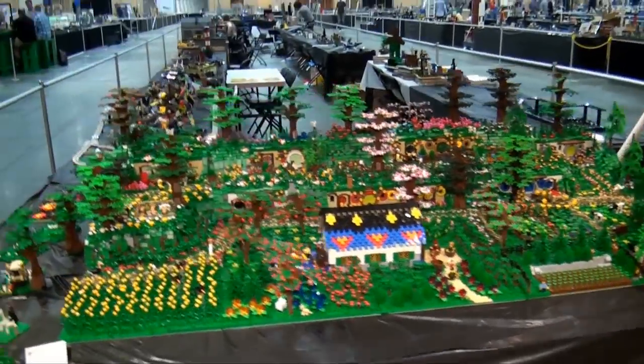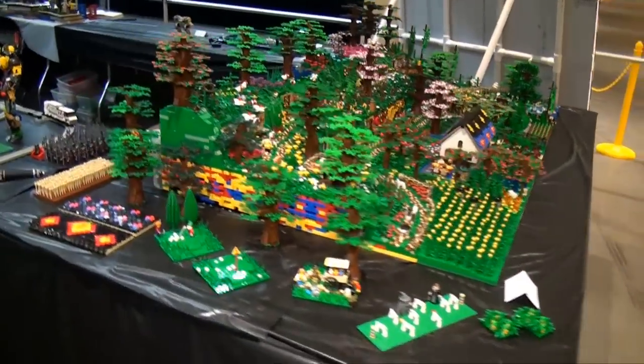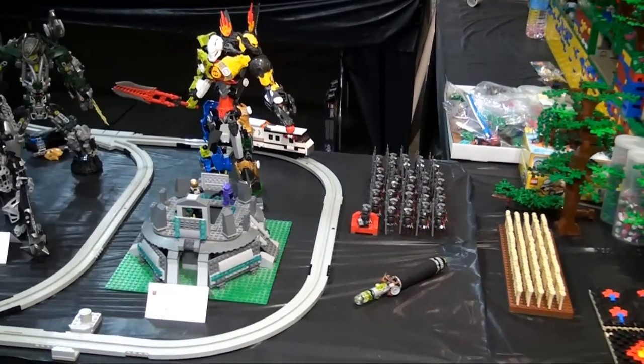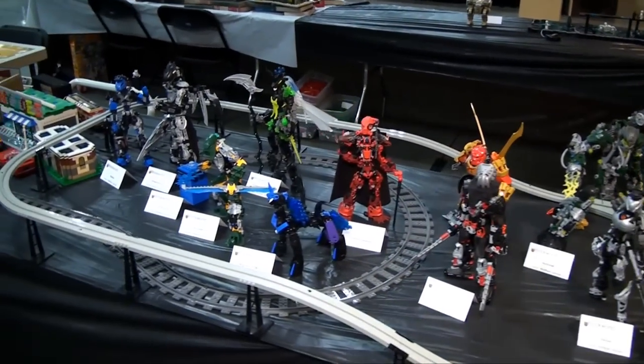We keep moving down this direction, and past that you can see a little Lord of the Rings army with some of the soldiers from that. Here are some interesting botanical creations with a monorail track going around them.